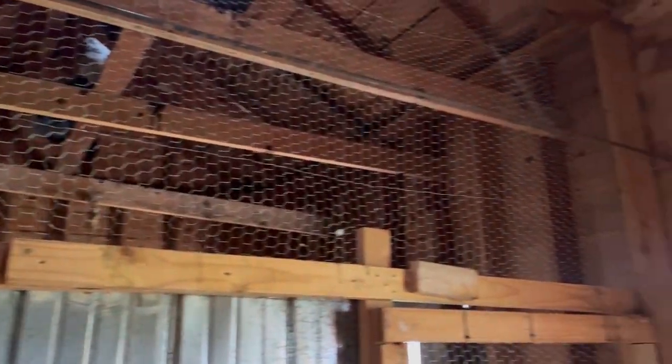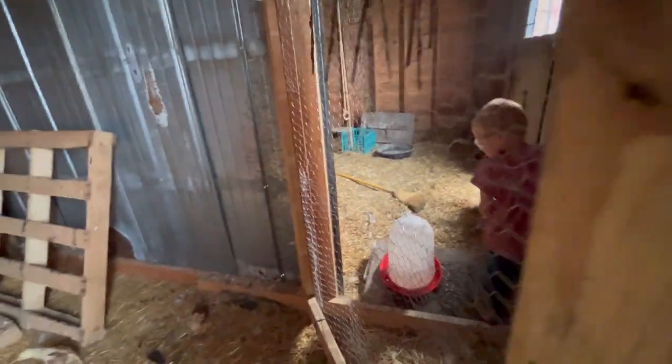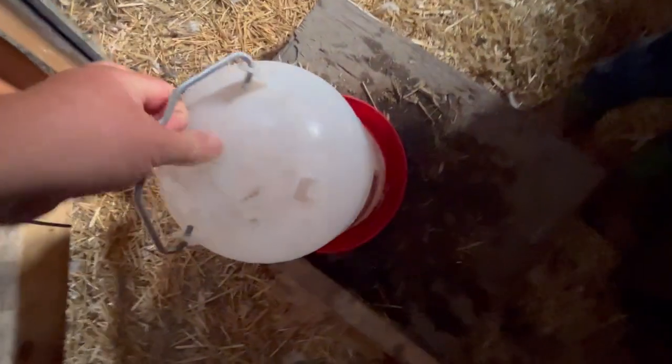Gone. I actually can't even tell where they were. Well, there's one that's still up here. So I guess the other one was probably there. So anyway, this door works now. They're putting some hinges on it, and then we just need to figure out a way to keep it latched and still be able to open it from both sides.